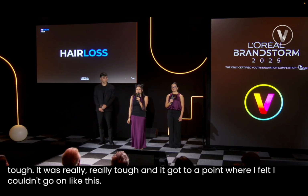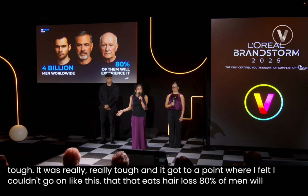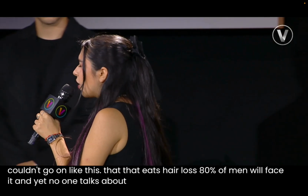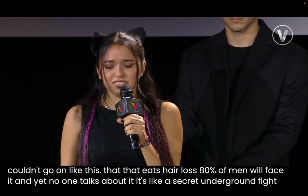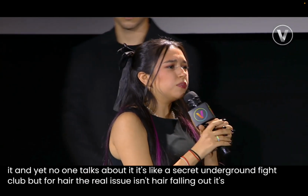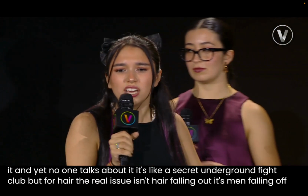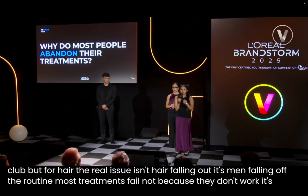That is hair loss. 80% of men will face it, and yet no one talks about it. It's like a secret underground fight club, but for hair? The real issue isn't hair falling out. It's men falling off the routine. Most treatments fail not because they don't work. It's because they're confusing, slow, and feel isolating.